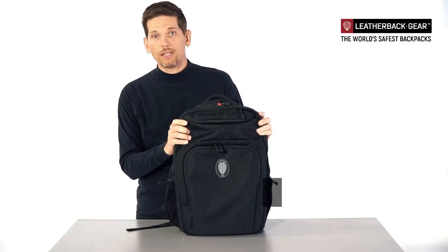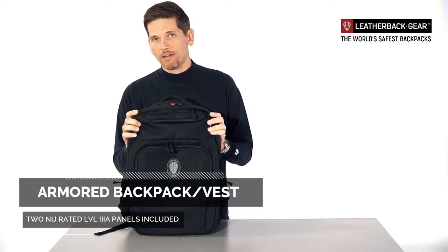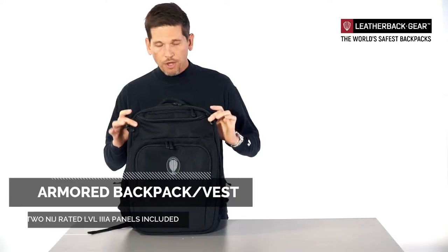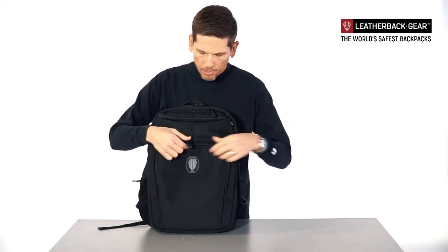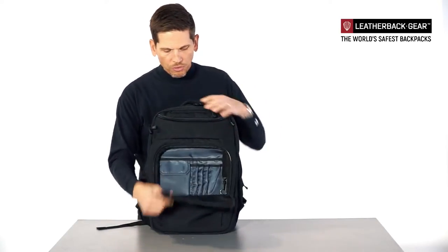First thing you'll know about our backpacks, besides it being a bulletproof backpack, it's also a 100% functional backpack for everyday life. And we're going to go through some of that functionality today so you can see all the different feature sets that we provide in our backpacks. Let's start off with the front part here, one of the accessory compartments in the front.